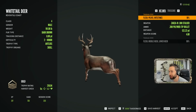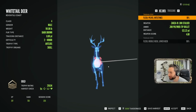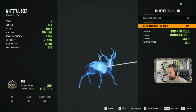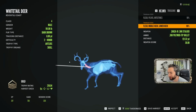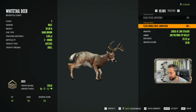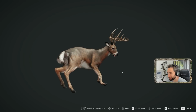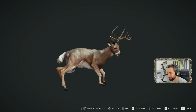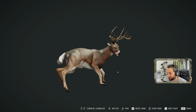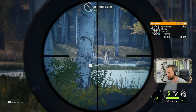And of course, our massive whitetail buck. Oh my god. He's gonna be at 218 gold, and we actually got an intestine shot first, hit him really far back. But the follow-up shot ended up getting him right in the neck as he spun around, and we dropped him right there. Look at the size of the rack on that thing. Wow. What an excellent shot too. He was running wide open just like that, and we dropped him right there. I'm out of breath.